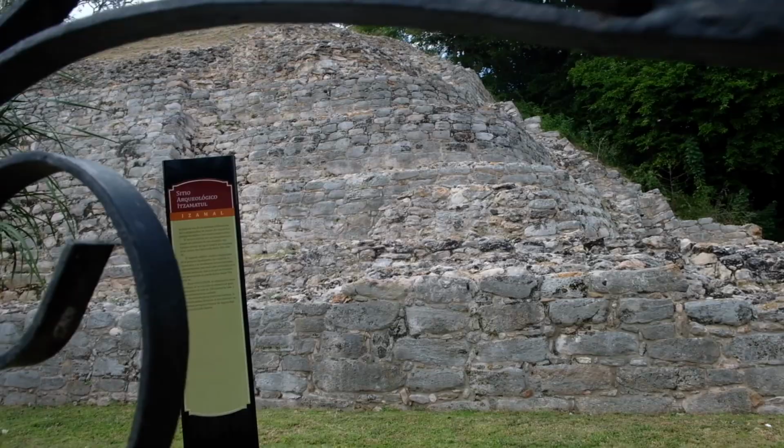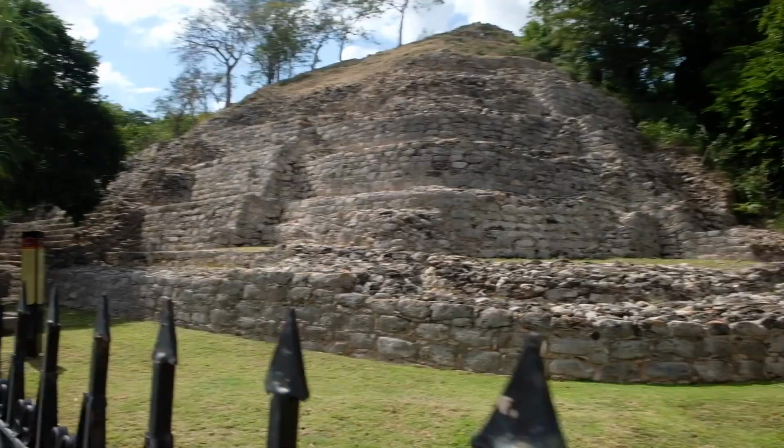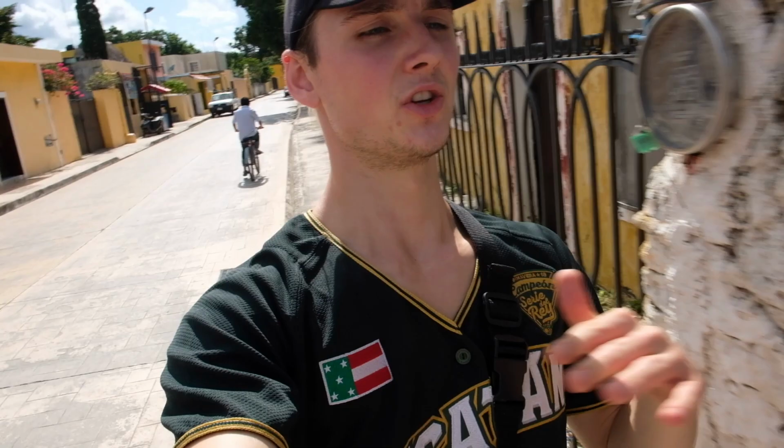All right, so there's one of the other pyramids here. This one is significantly bigger than the other one, but unfortunately, as you can see, this gate here is closed. So it does not seem like we're able to get in there at the moment, which is a massive bummer, because, I mean, look at that. That is beautiful. I would love to go up there. That's what we could see from the square up there on top of Izamal. So yeah, that's a massive bummer, but we'll keep exploring. See what we can find.